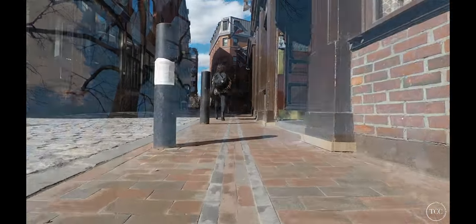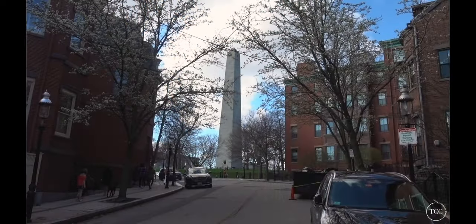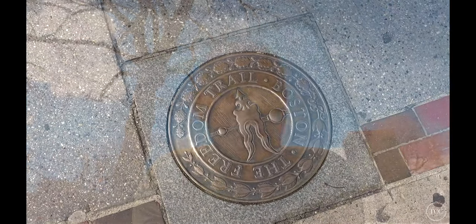Now, in order to visit these 16 sites, it's been made quite easy for you, as long as you follow the yellow brick road. But in actual fact, it's the red brick road. There's a red line which runs all the way from the information centre, which is in front of me, all the way to Bunker Hill, which is 2.5 miles in length, and dotted around the red pathway are brass plaques which point out the various sites.